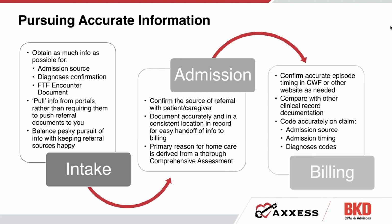Start at the beginning, pursuing accurate information. Admission source and admission timing is one of the first pieces of the PDGM model that Rhonda provided an overview for you. And you have what we believe are 3 opportunities to get it right, starting with intake.